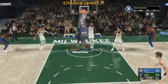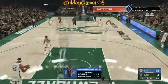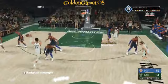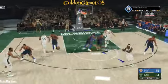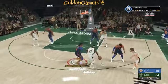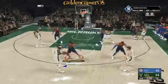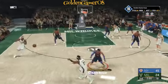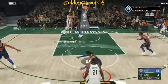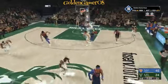Here's the General. He's covered by Holiday. And the General gets it to go. He's been a steady presence for them. Nice to have that kind of safety net at the offensive end. Middleton outside. Pass to Holiday. Now here's Harris. Guarded by Barrett. To the middle. Here's Antetokounmpo. And he can't bank that one in.